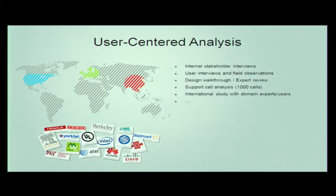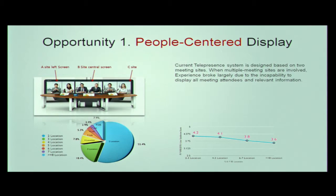So when we turned into focusing on communication, we had a lot of other ideas, and also that triggered us to do some more deep research. So we spent about 4 months on a number of research activities, including interviews, field observation, expert review, and also we listened to over 1,000 calls from the call center recording to basically identify what the telepresence problem is. So after that, we identified several opportunities.